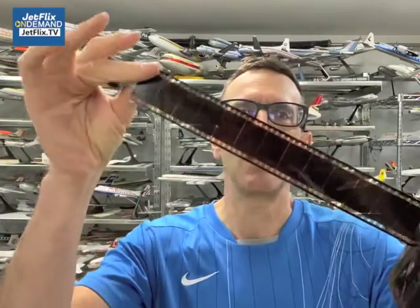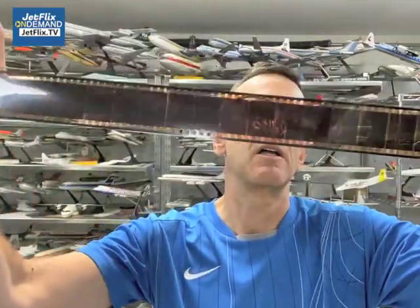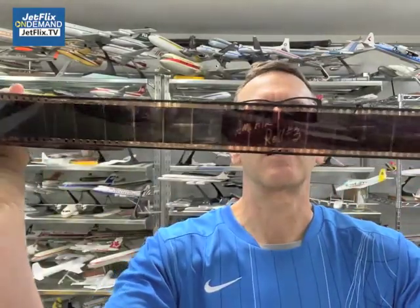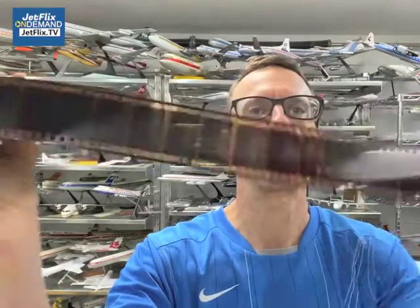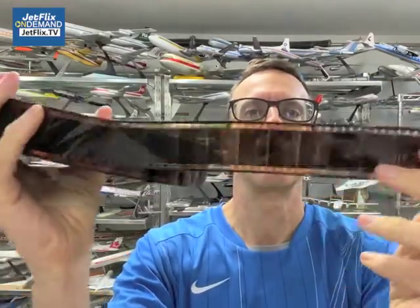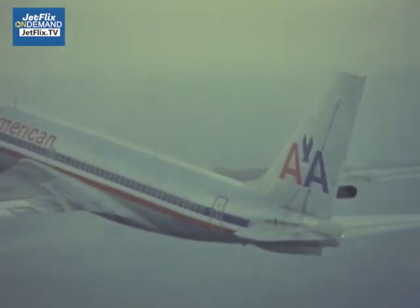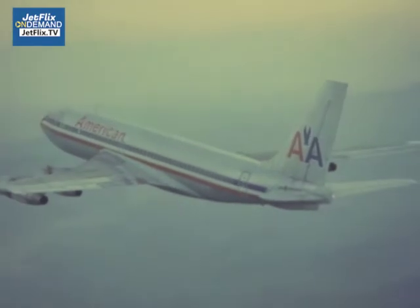So, what could this be? I unwound the film, and it still looked like negative film, perhaps exposed negative film. It says American Airlines roll number 3, right here, roll number 3. When you start to look at the images, you initially think these are negatives, but they're not. This is positive film, and that is an American Airlines 707-123B in flight.